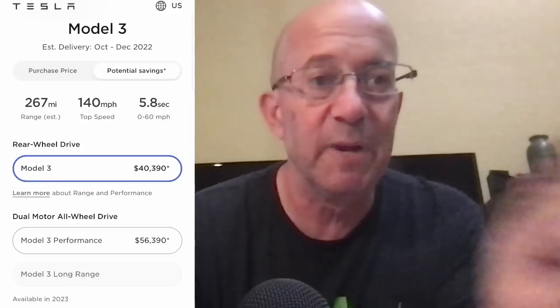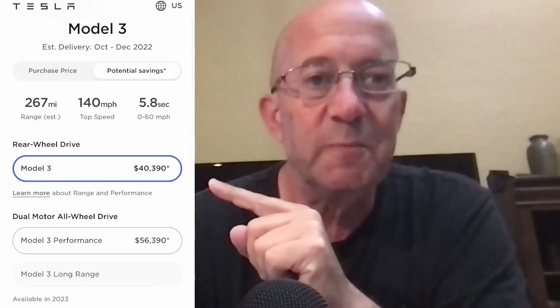I was on the Tesla website looking at Model 3s. Yes, I've been thinking about buying a Model 3. It's dumb because I have a Plaid X, but I was looking. And you can see the standard range Model 3 is still available, $46,000. I have it at potential savings instead of purchase price.